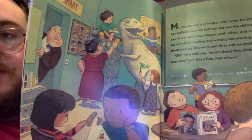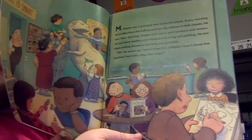There's Mr. Keene peeking in the doorway there, seeing all kinds of stuff going on in the classroom.